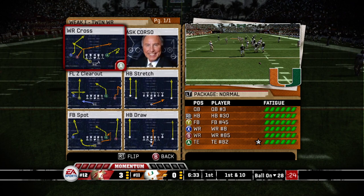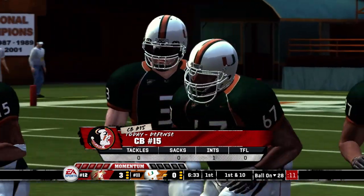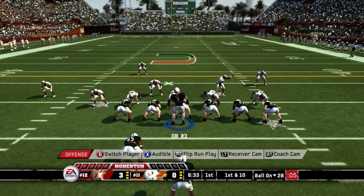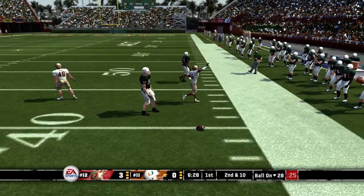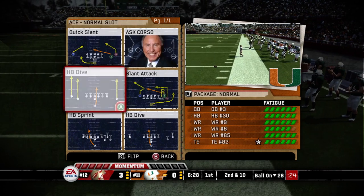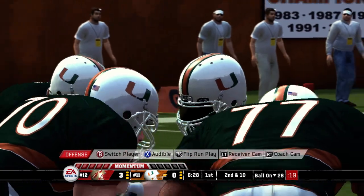Let's see how well you can run this play. First and 10. Ball on their own 28-yard line. Back to pass. Looking. Feeling the pressure. Number 85 was the intended receiver on the play. That'll make it second down from their own 28-yard line.